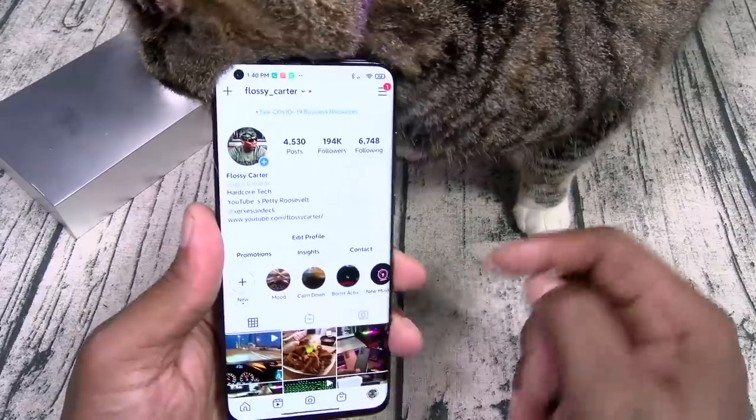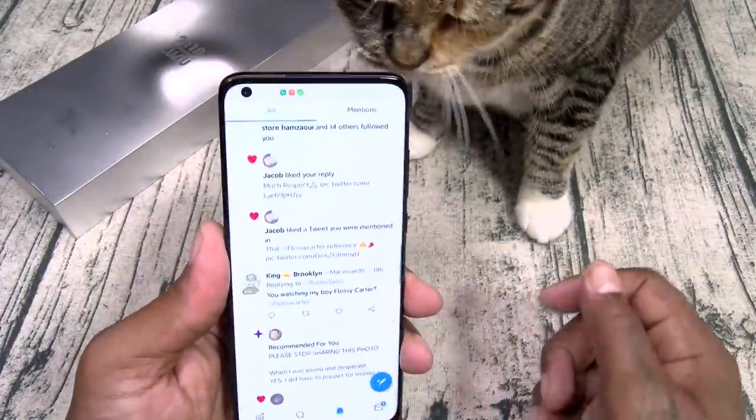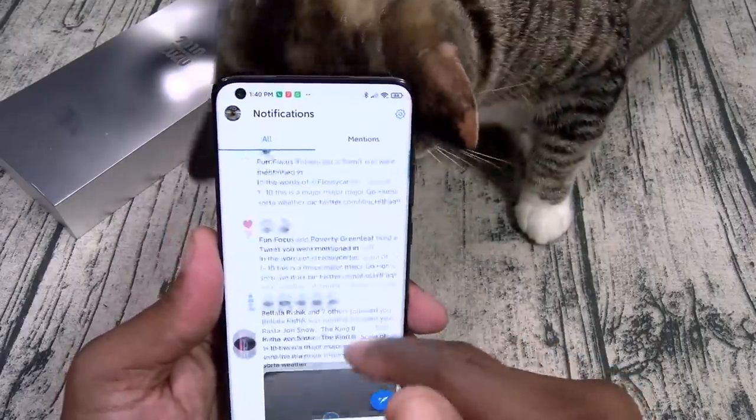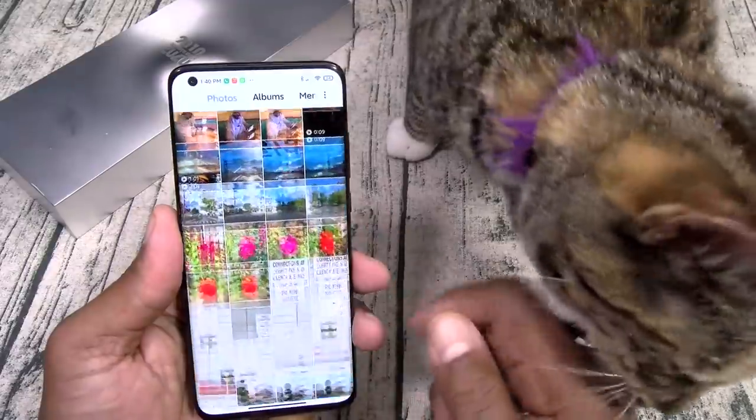Let's take it over to Instagram. This is my Instagram. Let's take it over to Twitter. Okay, this is my Twitter. And let's take it over to Gallery. These are all of the pictures that I took.